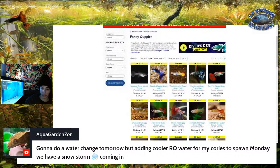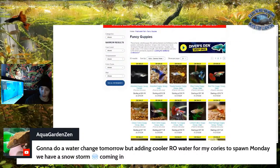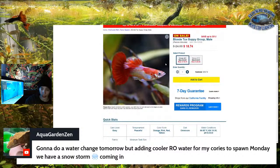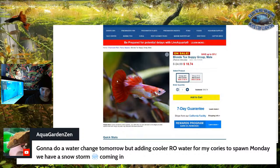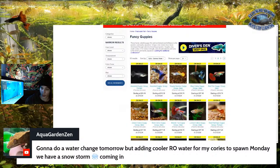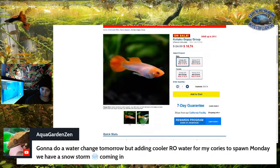Guppies? Eh, they're guppies. That one's pretty cool, though. $18 for a single blonde tuxedo guppy male. That's a cool looking dude, though. I would take that guy and cross it with maybe an albino female, like one of these. There's the female. Let's see if we can. There we go. I don't know if it's showing up. Nope, it's not.